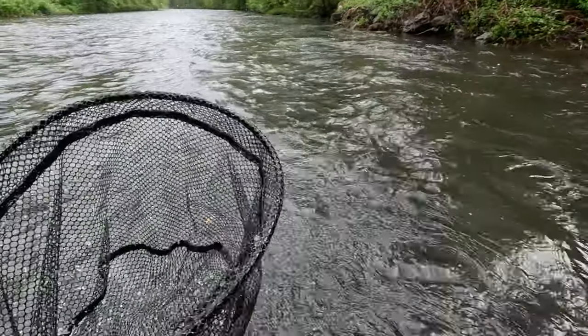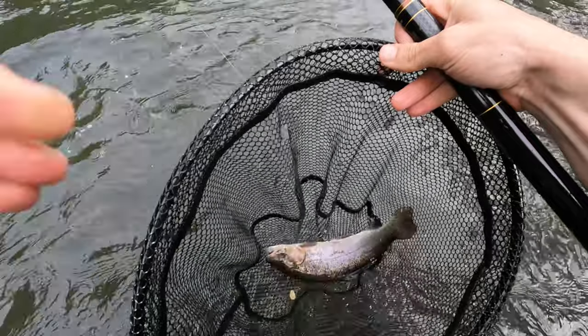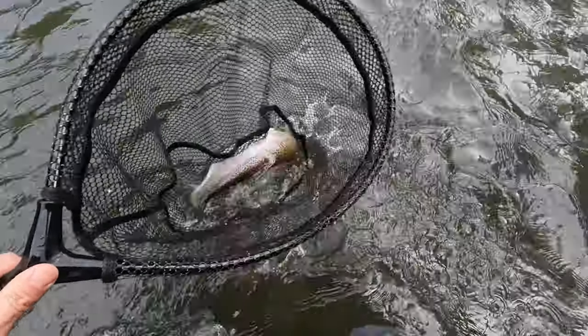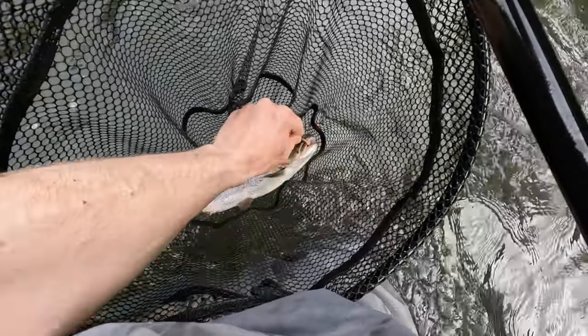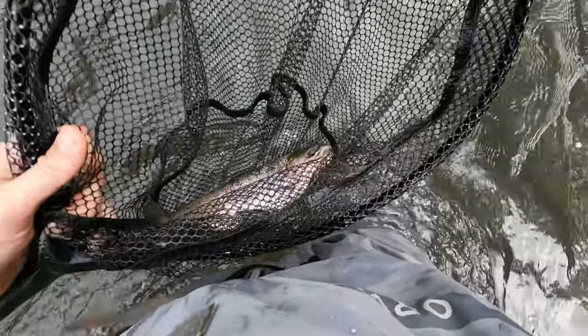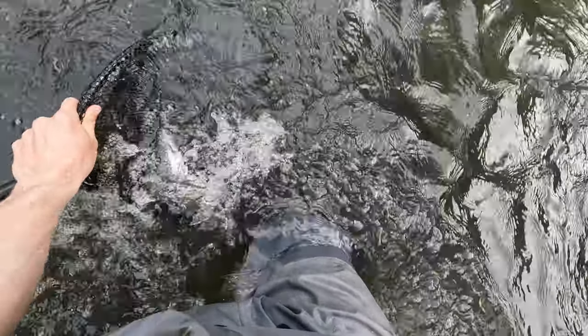Power here in this crick. Oh, there you are. Oh yeah. Nice size one. About 12 inches. Barbless hook. Love it. Back you go. There you go.